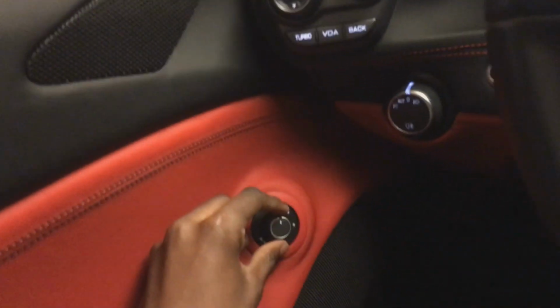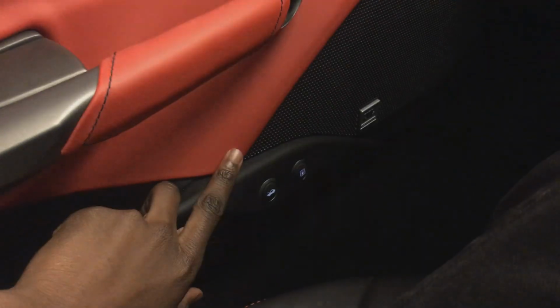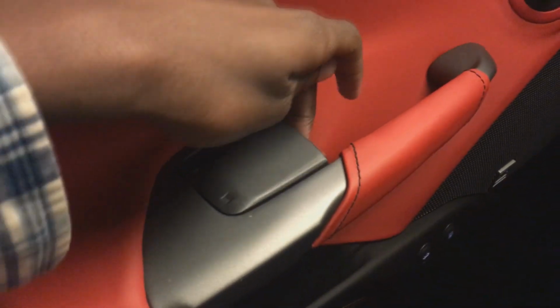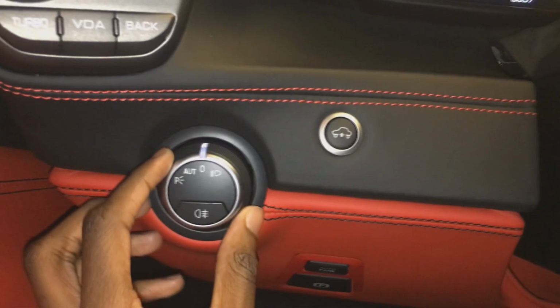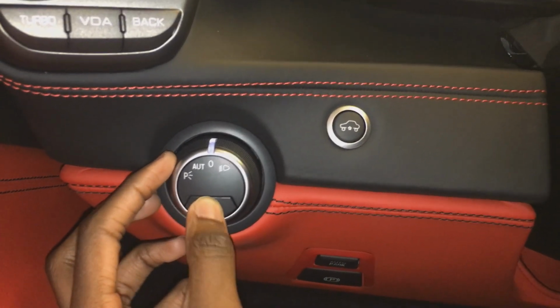Here you have your power mirror controls. They are auto folding. Your front end trunk release and your gas cap. And then you pull this to open the door. This is for the electronic parking brake. Fully automatic headlight controls. This is for your fog light.